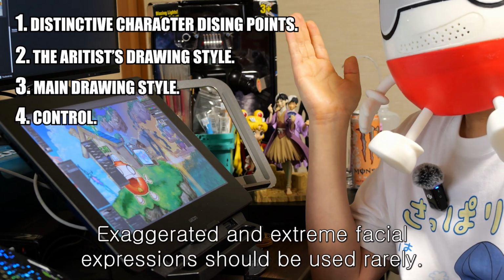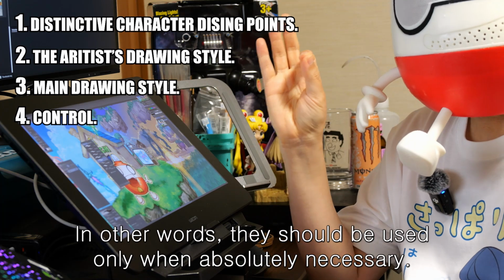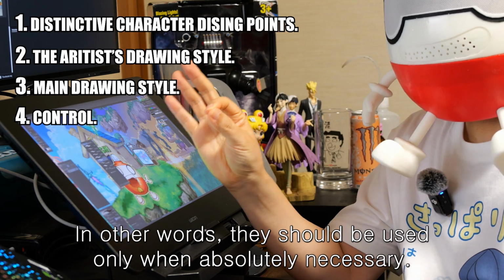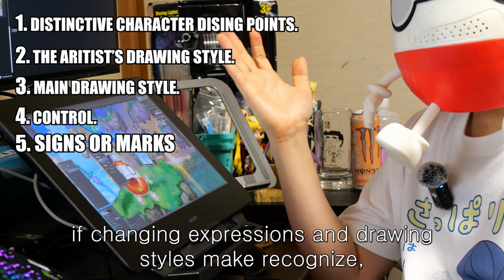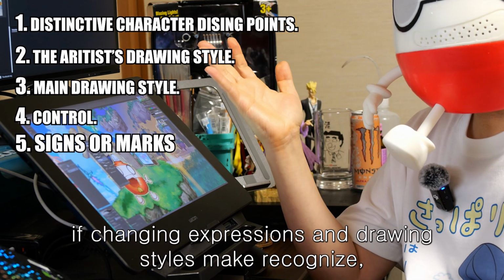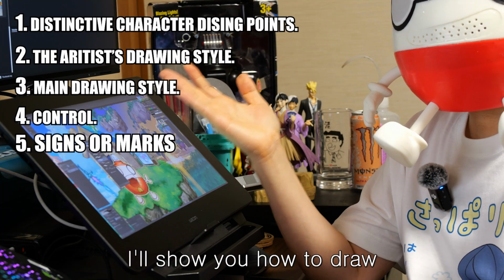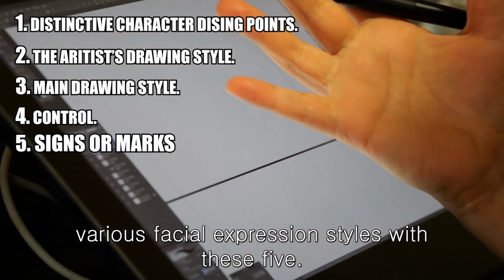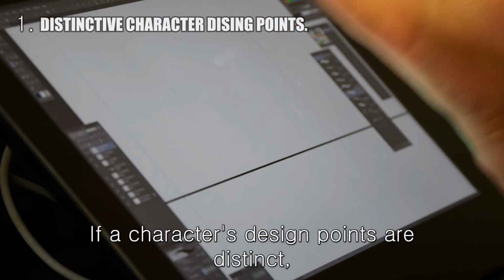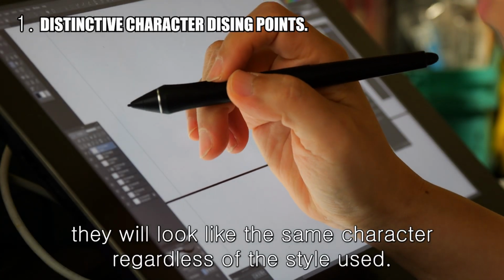Fourth, exaggerated and extreme facial expressions should be used rarely. In other words, they should be used only when absolutely necessary. The last one is, if changing expressions and drawing styles make the character hard to recognize, you can add symbols such as their name. I'll show you how to draw various facial expression styles with these 5. If a character's design points are distinct, they will look like the same character regardless of the style used.